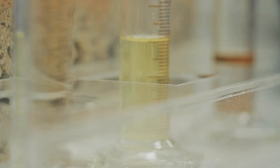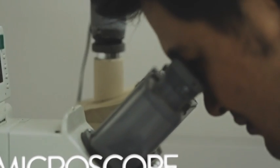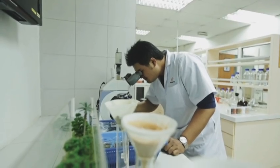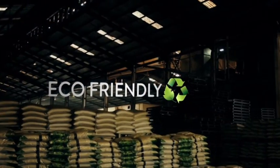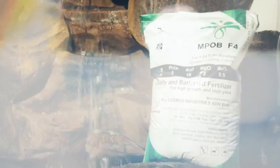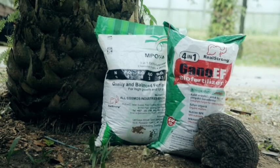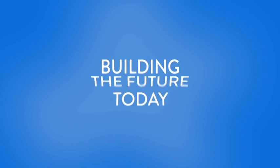It is observed under the microscope to ensure that the microorganisms needed for accelerating plant growth and enhancing food quality are present. The final product is now ready to be used as an eco-friendly fertilizer. The use of biochemical fertilizers is our biotechnological solution to achieve better agricultural yields and reduce our impact on the environment. This is biotechnology, building the future today.